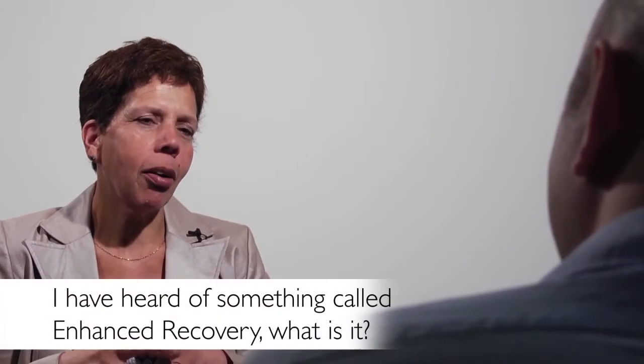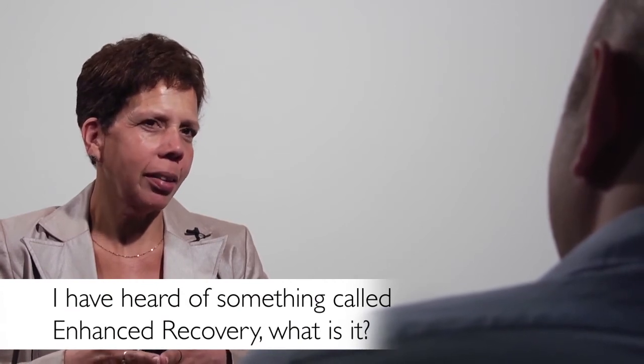I've heard of something called enhanced recovery. What is it? Your hospital may offer an enhanced recovery program, ERP. It aims to get you back to full health as quickly as possible after a planned operation. If you take an active role in your treatment and are supported by your GP and the hospital enhanced recovery team, stresses caused by an operation are reduced and you'll get better faster. Ask your gynaecologist whether your hospital has this program and for more information about it.